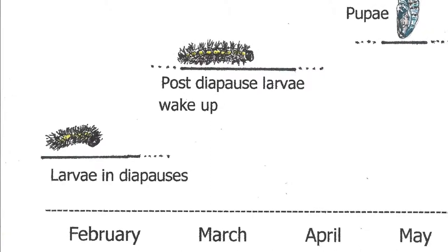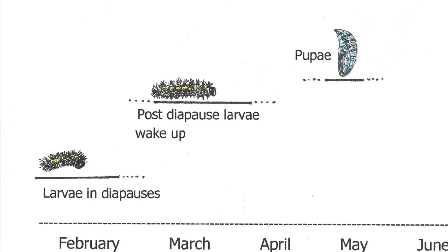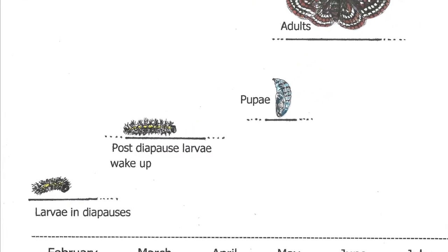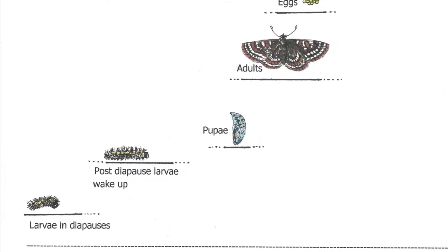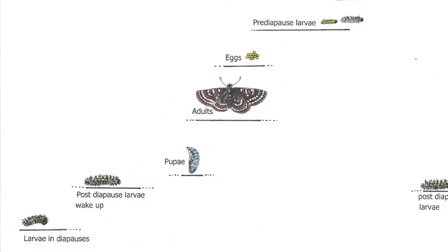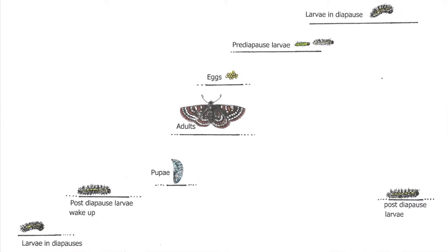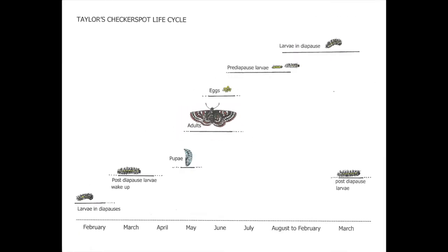The Checkerspot butterfly life cycle takes an entire year from butterfly to butterfly. In February, the larvae sleeps, it's called diapause, which will wake up in March and feed heavily to turn into a pupa, and then into an adult in May. Eggs will be laid late May to June, and then the larvae hatch in June and grow all the way to instar 5 in August, when they turn back into the sleeping mode called diapause again.